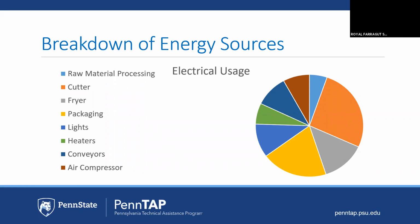I think step one is that it helps us to focus on which areas have the potential for bigger energy savings. In this case, you can see that the orange, that's the cutter, has significantly more usage than the raw material processing. So that's an area we'd want to focus on. But the second thing this does is it allows PennTAP to have a better link to the continuous improvement opportunities we'll be discussing later. So this data will show us how much energy is being used in comparison to how many process steps are being used. And that's a very important piece in gathering everything together.